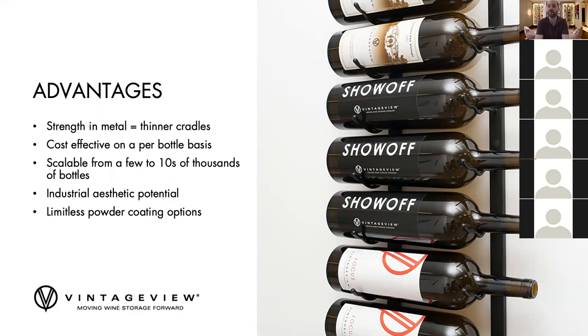Cellar. For one, strength of the metal equals a thinner cradle. This means a more minimalist appeal. It can be very cost effective on a per bottle basis when you're talking about the sheer MSRP pricing. You're talking these types of systems that we sell can start at $3 a bottle of storage. They go up from there depending on some designer choices, et cetera. Compare that to $10 or $15 for millwork. So you can really expand a lot in terms of size without crushing a budget.